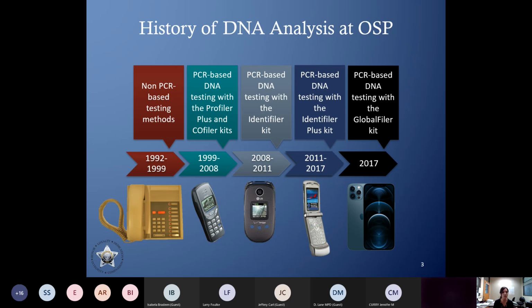Okay, so a history of DNA analysis at OSP. In 1992, we started with non-PCR-based testing methods. These are historical testing methods. When you think back to like the OJ trial and they showed you those images of these bands on a transparency sheet, those are what's called non-PCR-based testing methods, meaning that those test methods didn't amplify or make lots of copies of the DNA like we do now.